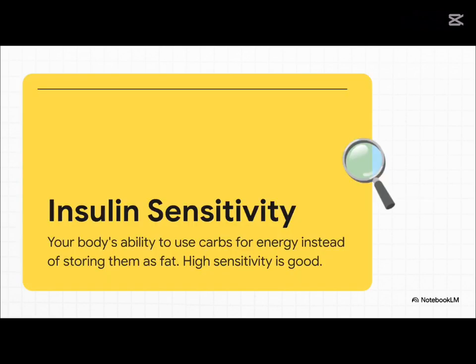And this daily hormonal dance directly affects one of the most important concepts we're going to talk about, insulin sensitivity. Now, you can think of this as your body's carb processing superpower. When your sensitivity is high, your body is awesome at using carbs for immediate energy. But when it's low, yeah, those same carbs are way more likely to get stored as fat.